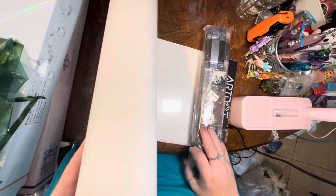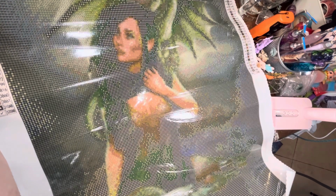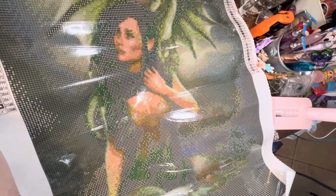Okay. It's a beautiful, beautiful soft short length canvas. And yes, there she is, which is so stunning. 34 colors. Oh, so pretty. I love that dragon and the dragon's wings all out. And there's definitely opportunities to bling her out, which I am, of course, going to do.